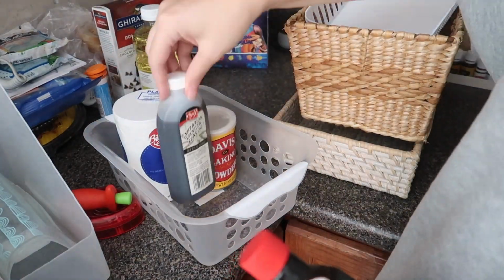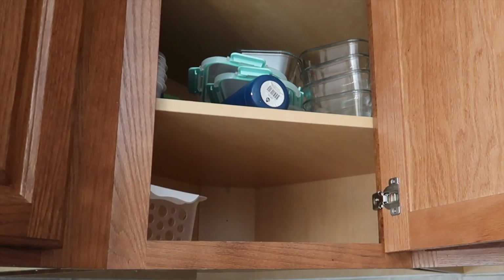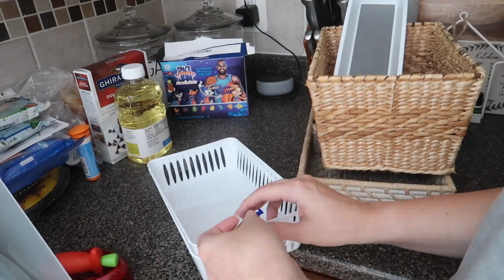For me, this is very much a temporary solution, but it does work for now, and it does help me to just get things sorted out and make it a little bit easier for me when I'm trying to grab things.